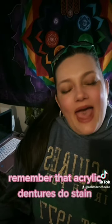Also consider the hue of white that is going to mesh with your unique skin color. People with really pale skin, like myself, can get away with the more white shades. That's because they won't look as white as they would on someone with a darker complexion. The order of the shades goes like this. First, you have BL1, which is your Hollywood Bright, BL2, BL3, BL4. Then the more natural shades, which is B1, A1, B2, A2. My dentures are B1.